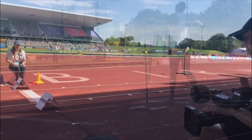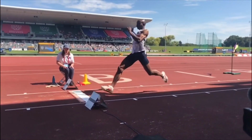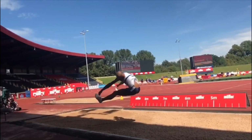Overall, it was a good competition for Paul. However, he didn't quite hit the long jump despite a very consistent series, and in a way it was very similar to the performances of many of the other guys in the competition, in that the really long jump eluded them.